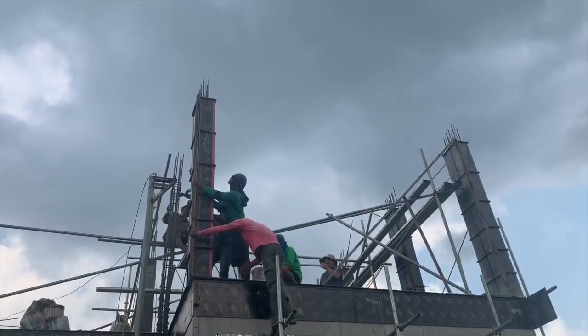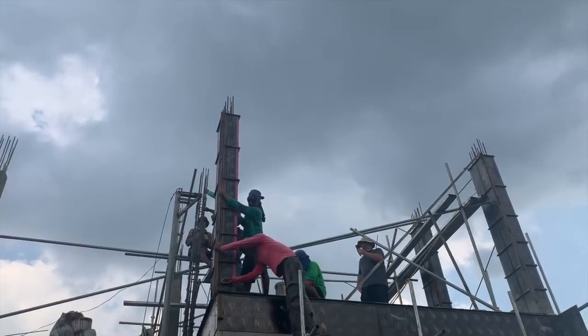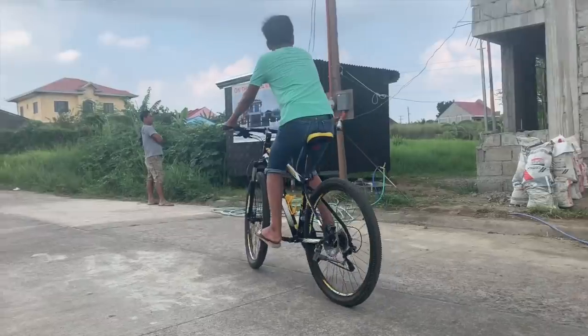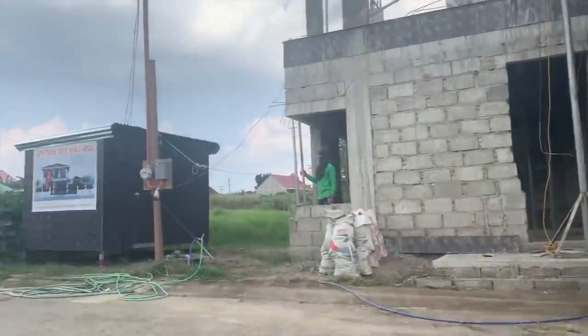Wow, again, it's really dark out there. My husband is careering being a blogger right there. Alright, my nephew is around. My niece is around here, riding our bike.